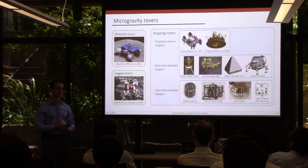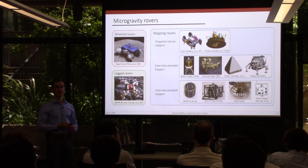So this is their makeup for that. There are four of those, and they'll actually rendezvous later this summer, so it'll be super exciting to see for the first time a successful lander.